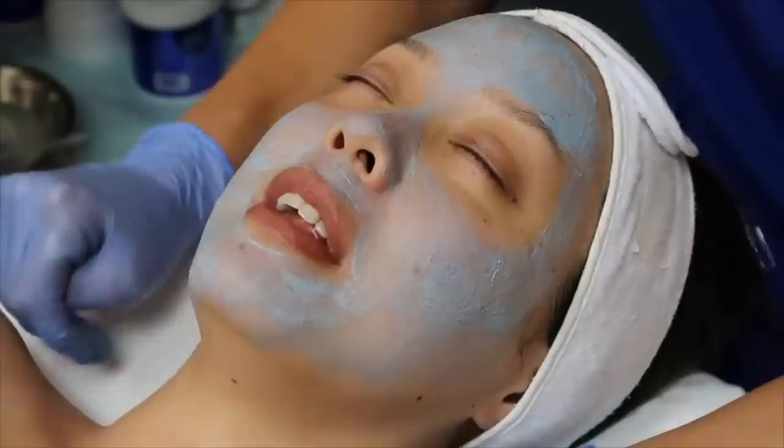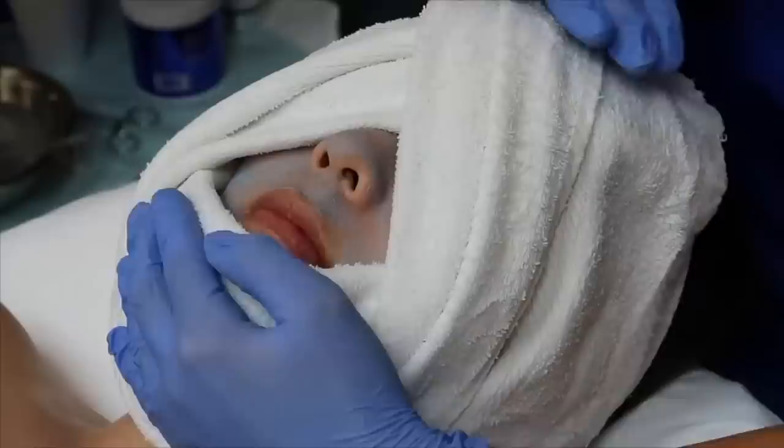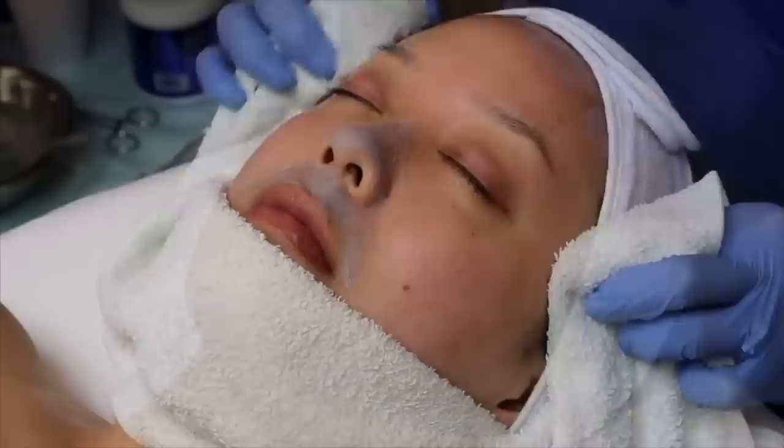While the mask is drying, she's giving me a light massage, which was very lovely because my shoulders are always tense. A great tip that I learned about sulfur masks is to actually do a pretty thin layer so that the sulfur has time to dry and pull out everything from your pores. I was using way too much at home.